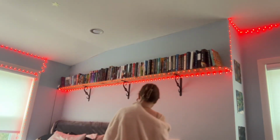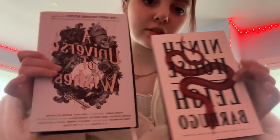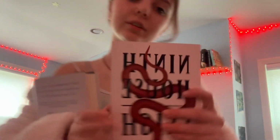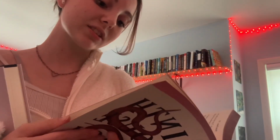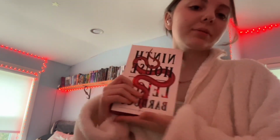So I'm gonna say, for pretty book, it's between Ninth House by Leigh Bardugo and A Universe of Wishes. And as much as I do really want to read this book, I feel like I'm not in the mood. I don't think I'm going to end up being in the mood for this. And I'm really in the mood for this because sprayed edges. And it's kind of Valentine's-y, you know, red. I don't know, dude. I'm going to go with this. Just a single book because I really want to read this.